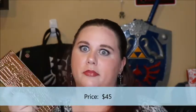I would never pay $45 for this. I would be mad if I paid $45 for this. Because this is something that takes a bit of effort to blend. Like, I can make it work. It's alright. It smells really good, because Tarte powder products do, and it's really pretty. So, I'm actually going to keep it.